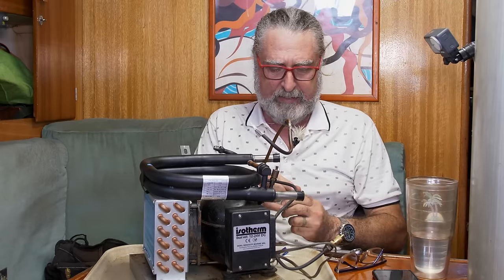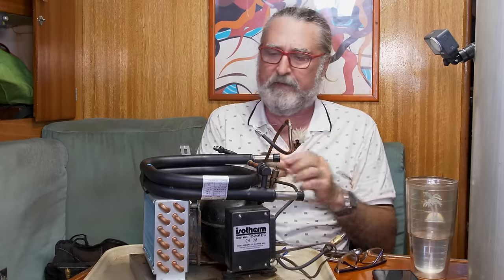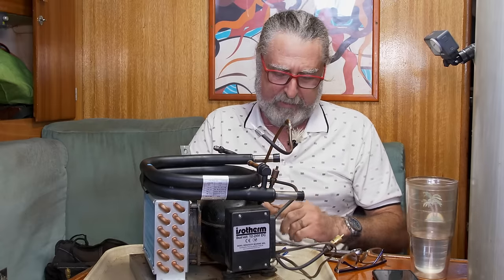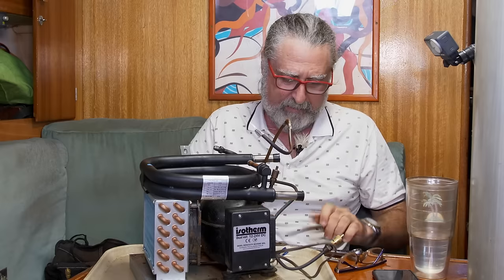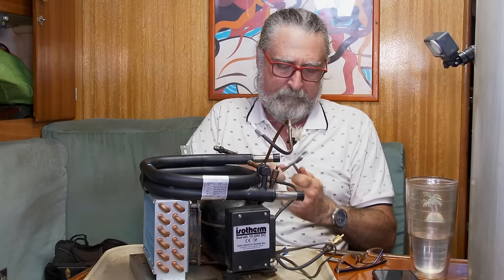I'm trying to get this little fitting open. It came from China. It's a perfectly nice flare fitting. This guy uses a quarter flare here. And of course, because I'm doing it on camera, it's like four times harder than normal. Well, I got a bunch of these. I'll go get a new one.